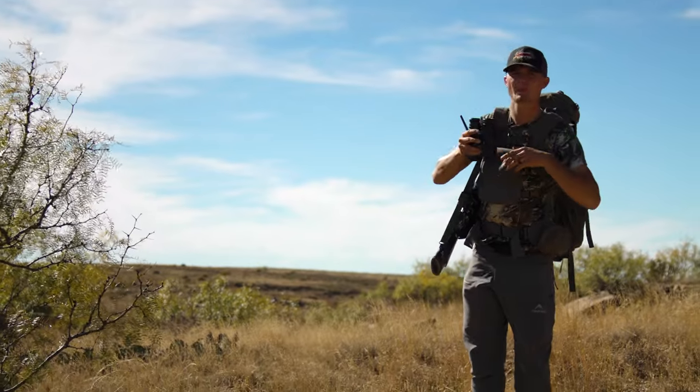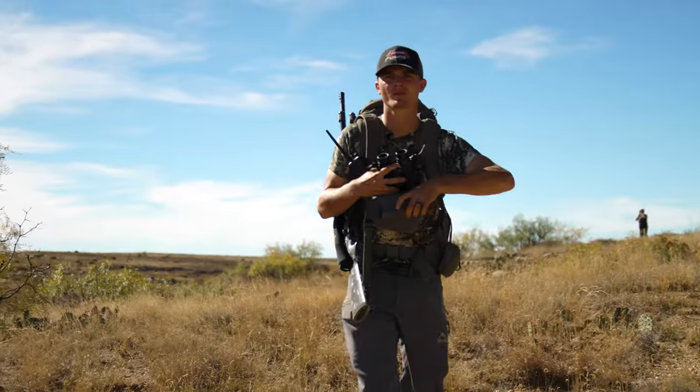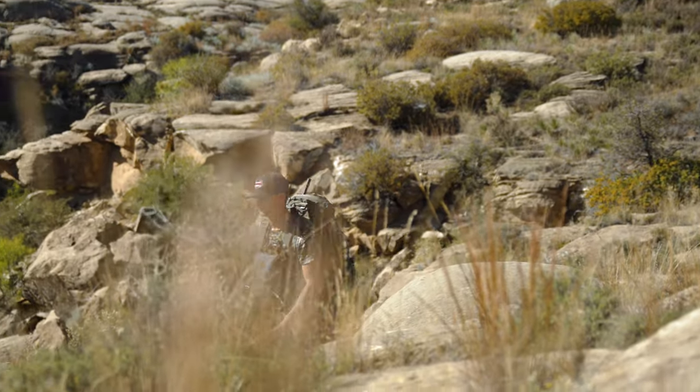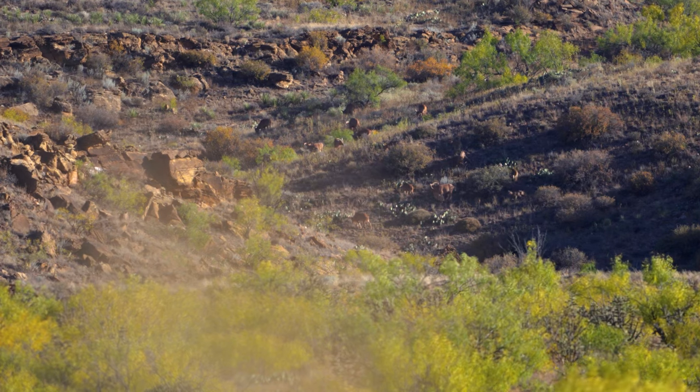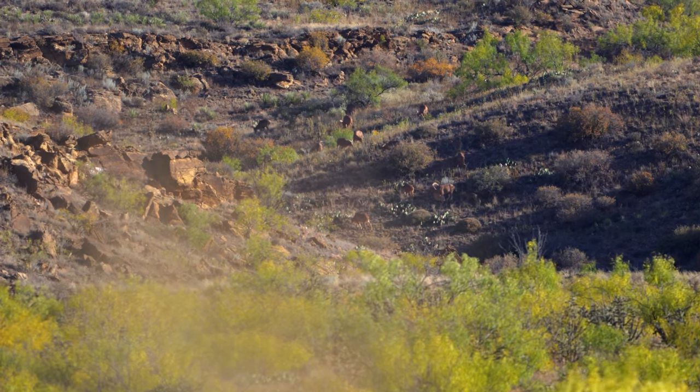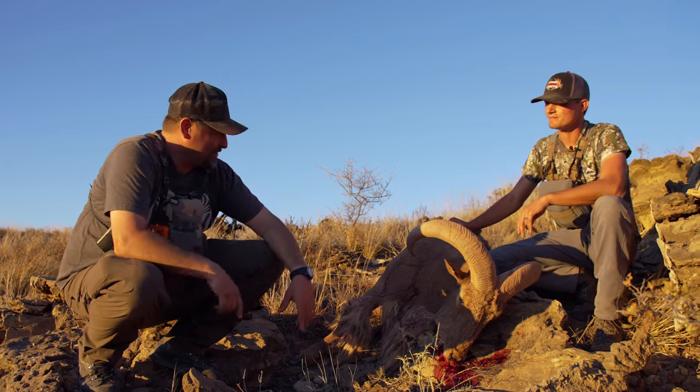We've been working hard at this. There's not a lot of Aoudad around for the most part, and they're spread out. Not only numbers, they blend in so well, and it's tough to turn them up. They blend into these rocks. And anyway, the boys worked hard, I will give you that. Hiking canyon rims and looking in the draws.